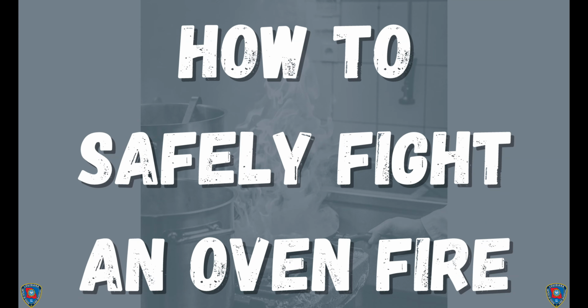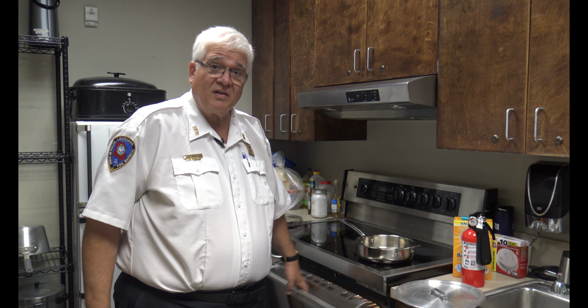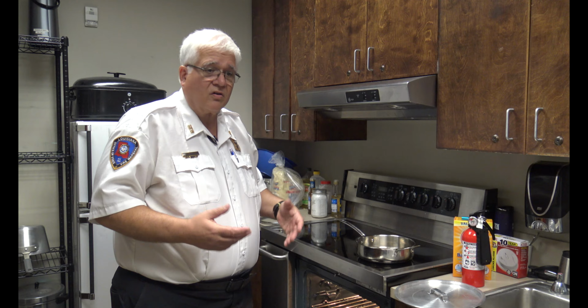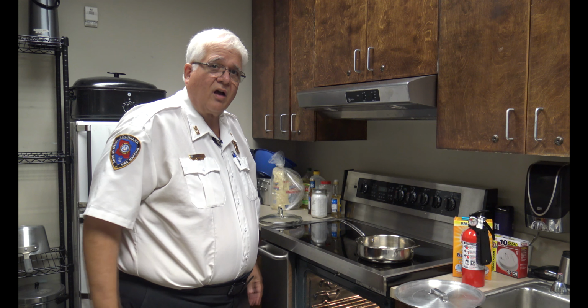Another part of the stove and dangers to the stove that people talk about very frequently are fires in the oven. Sometimes we will have something cooking in the oven, and the juices of a turkey or of whatever you're cooking will boil over and get down to the heating element, and it will cause a flash fire, an awful lot of smoke.